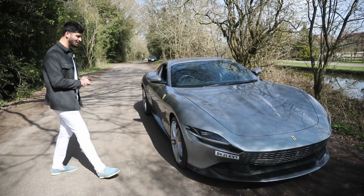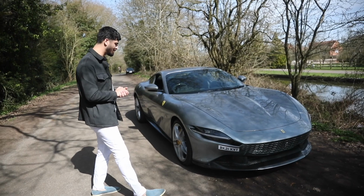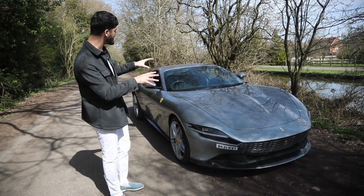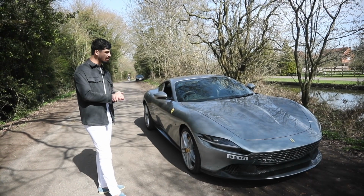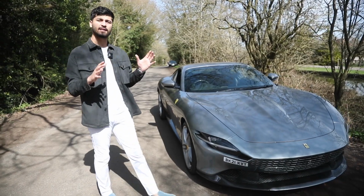Okay, so before we go on to how great the car drives and how Ferrari have set up the whole thing, let's talk about its design, because that is the main reason why we're making a video on this car today, because of the design. I think it is a stunning design.